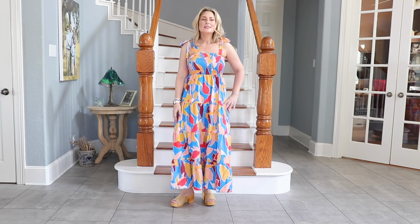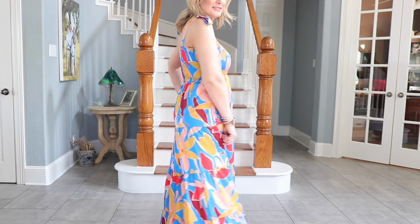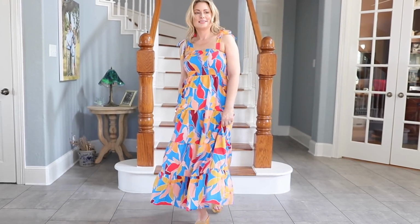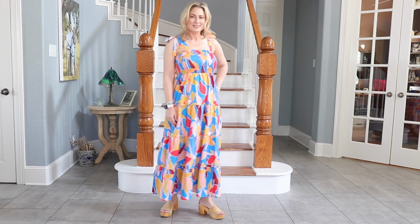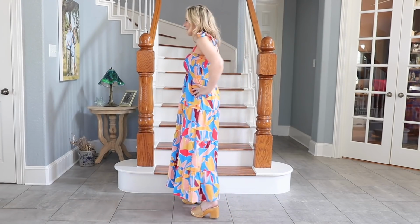This dress I wouldn't wear just to run errands or walk around sightseeing because of that. I would save this for more of an occasion. The only thing that doesn't make it perfect is it doesn't have pockets. Neither did the purple gingham one, but it is so pretty. And I decided to pair it with my clogs. I think the colors kind of go really well together.